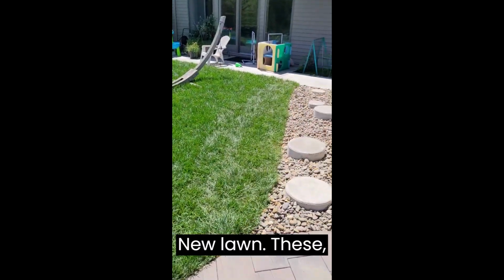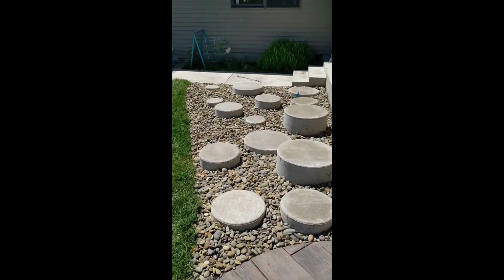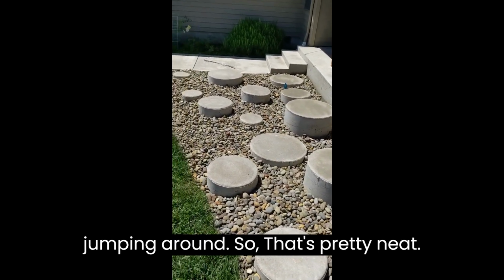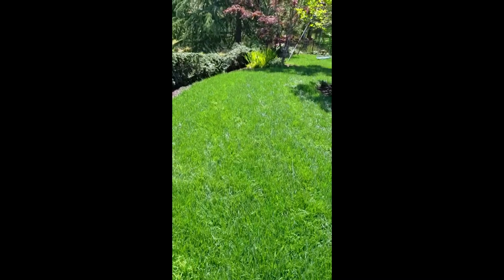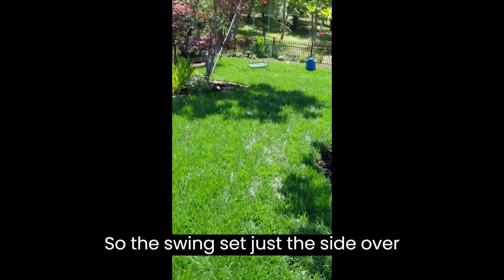And the new lawn. And these, I don't even know what to call them, but the kids have already used them like crazy, jumping around, so that's pretty neat. And walk around this way to the swing set. Finish the sod over there.